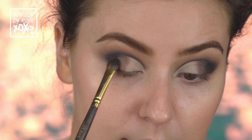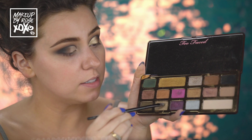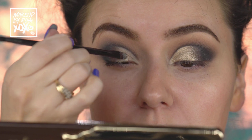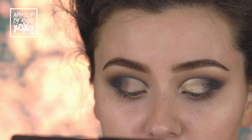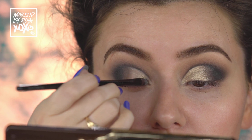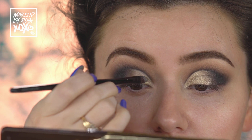So now I'm just going to blend this in. And now we're about to pop over into our lid color. All right, guys, this is probably one of my favorite lid colors of all time. It's called Gold Dipped. Now we're going to apply this onto our lid. I'm using the same brush. I like this one because it doesn't pick up as much product, so it doesn't overwhelm you, and you can just gradually build because I like to work in small sections when I do this. And we're just gonna put this on top of the concealer.